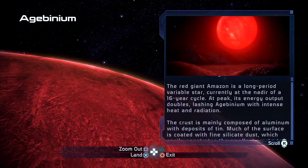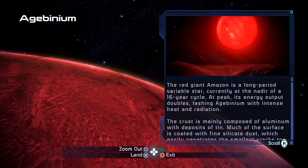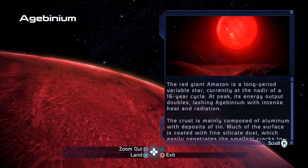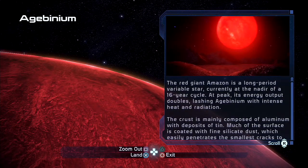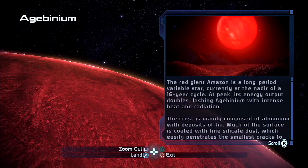The red giant Amazon is a long-period variable star, currently at the nadir of a 16-year cycle. Now, I think that means that it's... nadir is the opposite of zenith, isn't it? Because zenith is like the highest, and nadir is the lowest, if I remember correctly. I might be wrong, though. So that means it's at a low point in its cycle, if I'm remembering correctly. If not, just correct me in the comments, please.